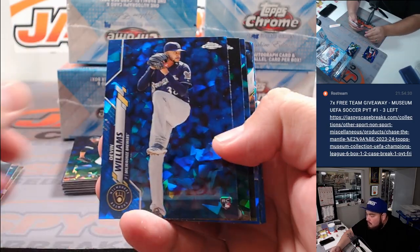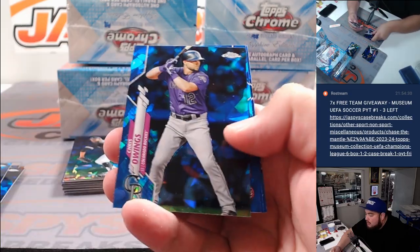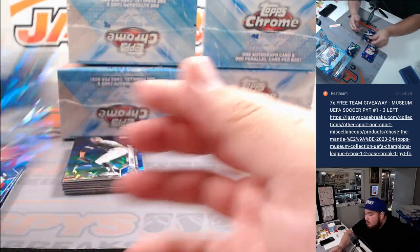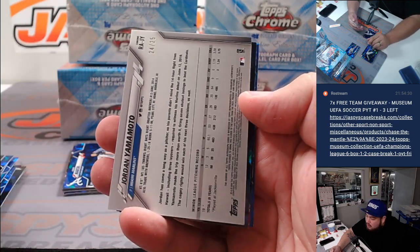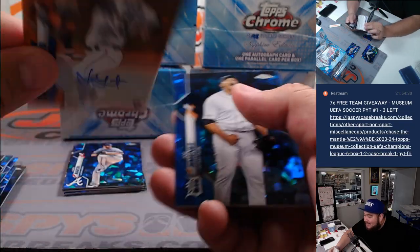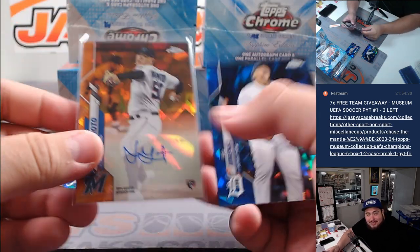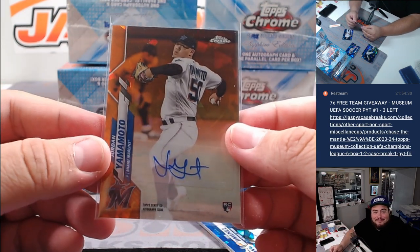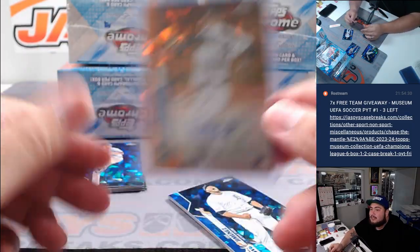Devin Williams. Gavin Lux's rookie. Marcus Aquino was a big one, but not anymore. Always gotta have a Jordan Yamamoto. Always, always, always. This dude. NL East with that one, which is Stephen Kendrick. Orange, though.